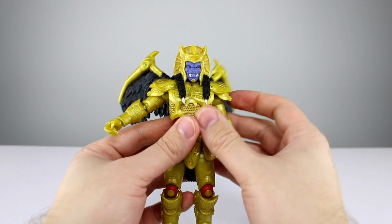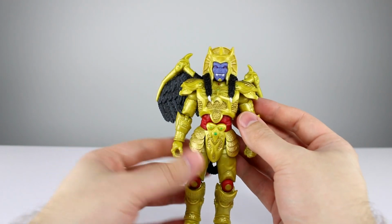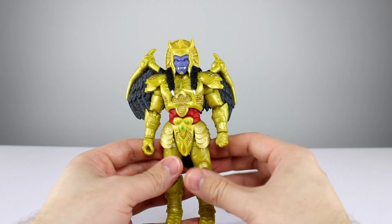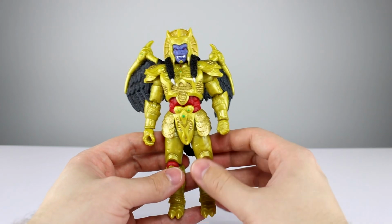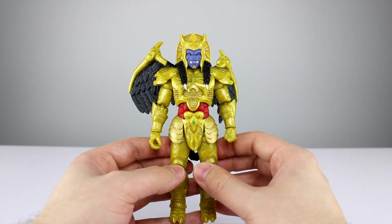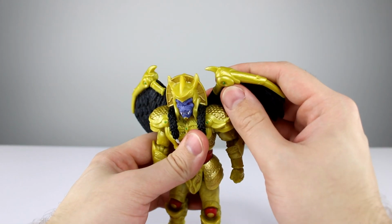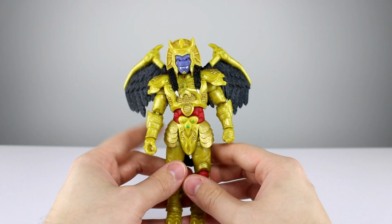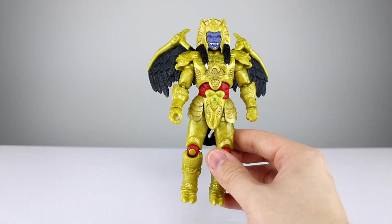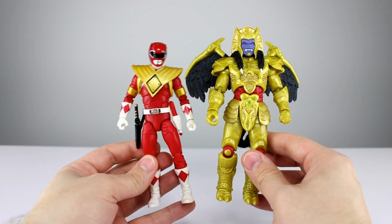So it's time for the final verdict. I don't know what Hasbro's doing. They are absolutely nailing these unique sculpts. First it was Lord Zed, now it's Goldar. Fabulous releases. Perfect? No, definitely not. Far more than they mostly do. Really, really nice stuff. However, they seem to be not doing a great job on these basic releases.